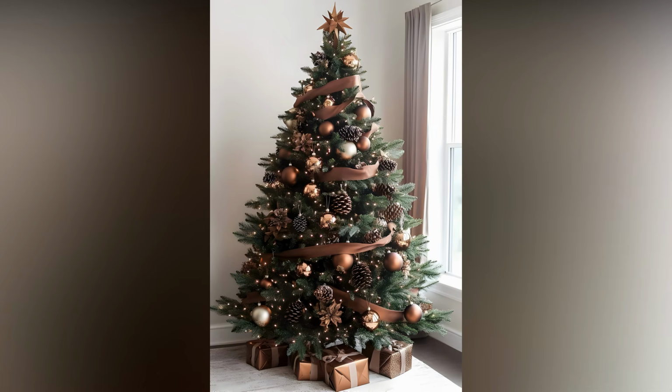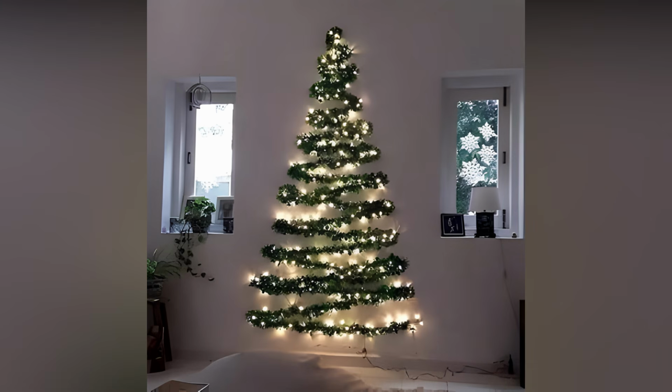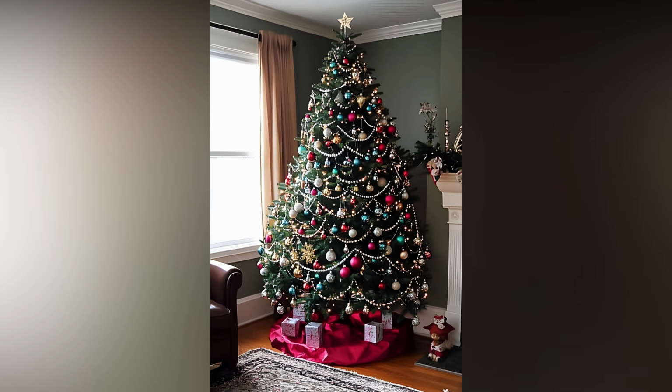Now, if you're tight on space, there are still plenty of ways to decorate without taking up a lot of room. Try wall-mounted or tabletop trees, hang garlands vertically like wall art, or decorate windows with hanging ornaments or lighted stars. And using mirrors to reflect light and sparkle can make your decor feel bigger and brighter without adding clutter. One of the best things about Christmas decorating is that it's deeply personal.